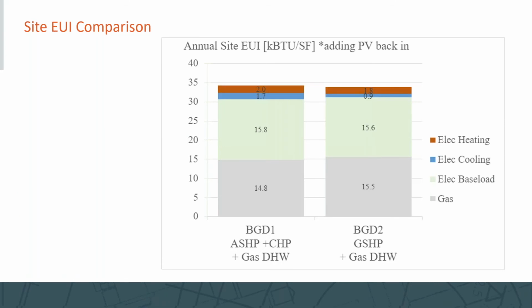So here's some actual energy use data. Annual site EUI based on their actual utility bills. I mean, look at how close they are, considering the systems are so different. And really, mainly what I want you guys to take home is, look, these are the heating and cooling demands. Look at how tiny they are.